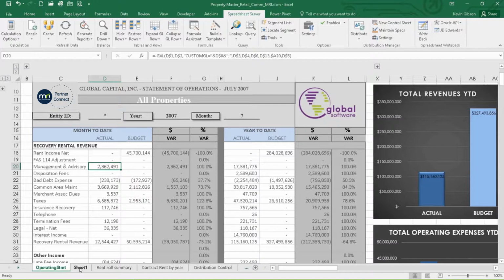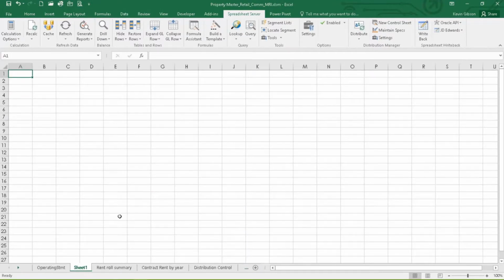Let's talk about how you create that formula and insert it into Excel. I'm going to click on the next tab here that says Sheet 1. Now, we're going to cover a couple of things here. I'm going to start over. I'm going to start from scratch. I'm going to just insert that formula and use my imagination to create this layout.